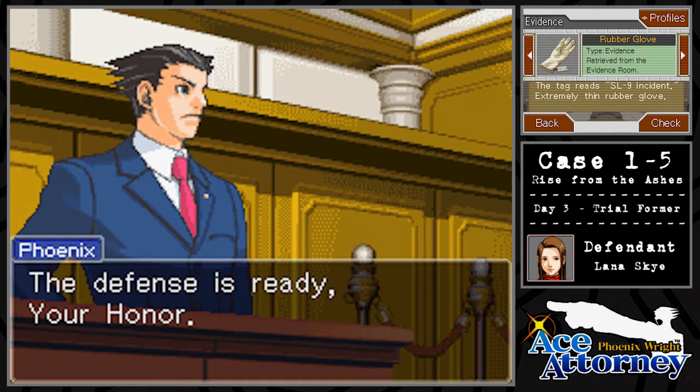This rubber glove is related to the SL9 incident, and it was found just outside Detective Goodman's locker. And here is an example of one of those lockers. Due to the fingerprint reader, only the detective who owns that locker can open it. Here's one I made earlier. This unstable jar was originally in fragments in front of Detective Goodman's locker. I managed to rebuild it, but unfortunately there is a piece missing.